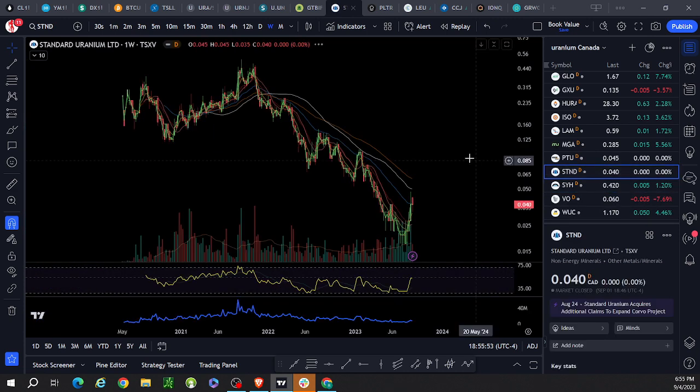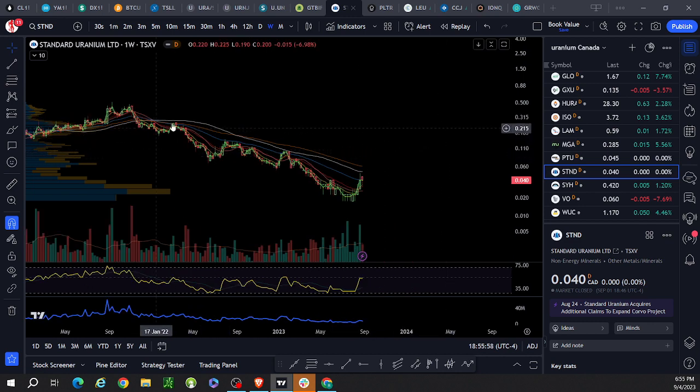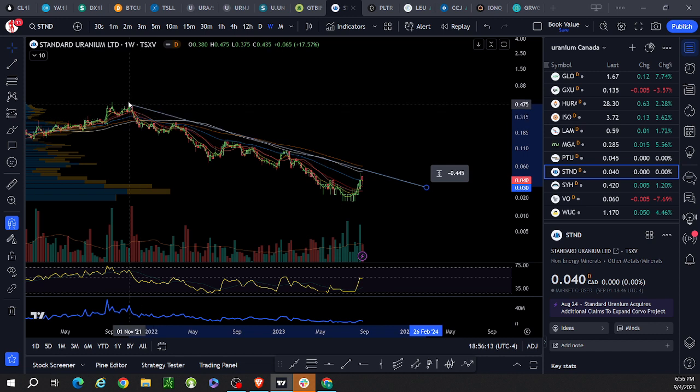Standard, the dog, piece of crap, right? No change in the chart. I don't even think it's made it through this long-term trend line here. Maybe it has. No, it hasn't. It's nowhere near it. I guess it depends on where you take your pull, but let's just take it from there and see if we can get a legit trend line here.